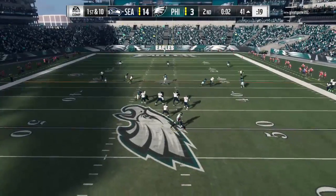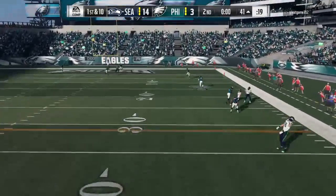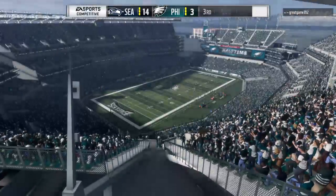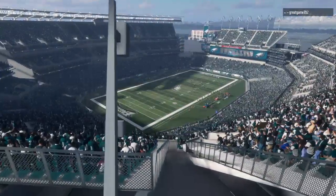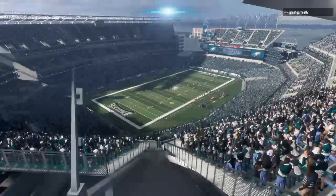Final play of the half. It's Wilson. Flush to his right. Now he's going to throw deep right side. And incomplete on the deep ball. So 2 quarters down, 2 remain. Charles and I return after the break.